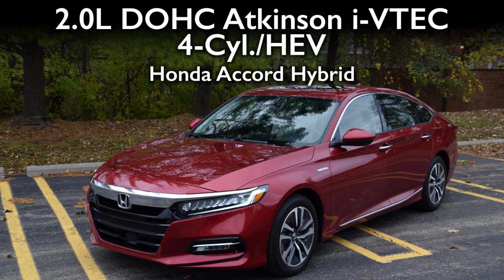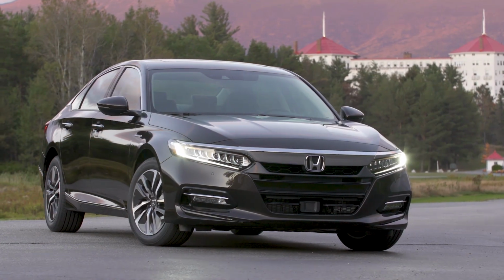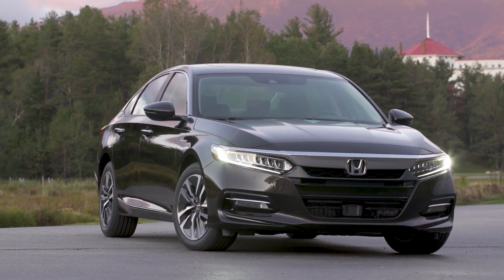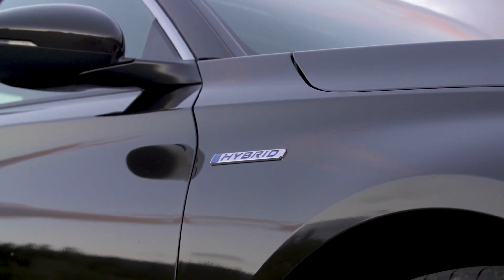Yeah. So let's move on to the next vehicle, the Honda Accord Hybrid. This is a 2-liter Atkinson cycle 4-cylinder, dual overhead cam with i-VTEC. We love that about Hondas. This is the 3rd generation of their 2-motor hybrid system. We've seen it in a number of vehicles from Honda. And in this case, the Accord is all new. Again, it's benefiting from a whole new platform for the vehicle and this great powertrain that really works well together.